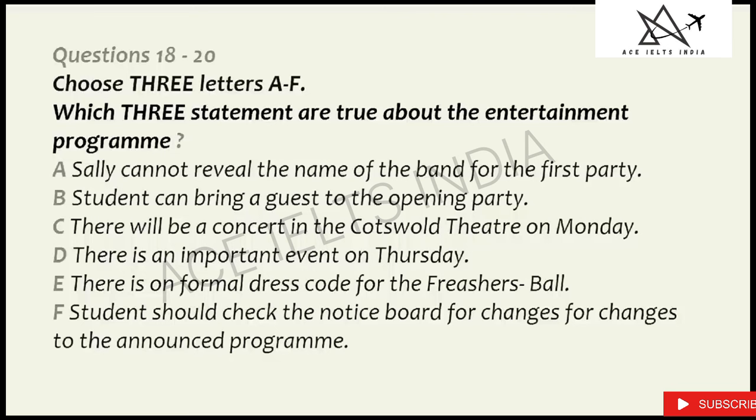There's more fun and games on Monday in the Cotswold Theater here on campus. We have booked two of the cleverest comedians in the country, Paul Frazier and Jenny Brown, for a three-hour show. Paul has assured us that he and Jenny have packed the show with new material, and as they always get rave reviews for their shows, I think we can look forward to an evening of great entertainment. That's in the Cotswold Theater on Monday evening at 7:30.